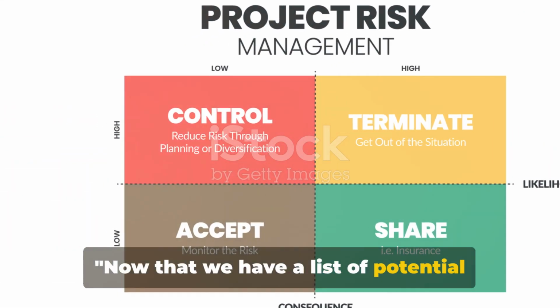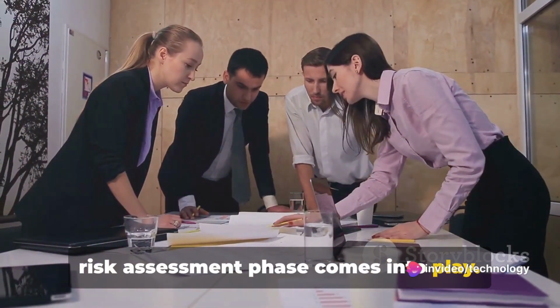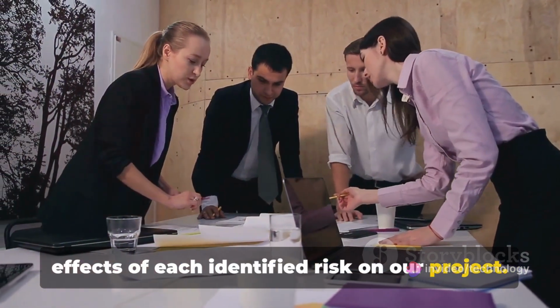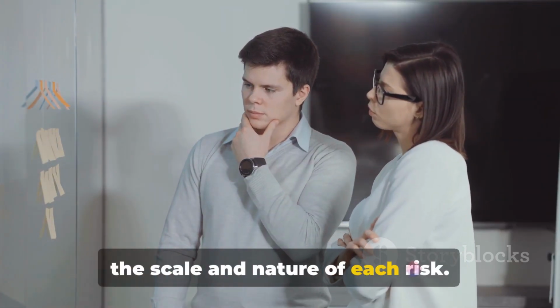Now that we have a list of potential risks, how do we understand their potential impact? Well, here's where the risk assessment phase comes into play. It's about evaluating the potential effects of each identified risk on our project. This process can be both qualitative and quantitative, allowing us to understand the scale and nature of each risk.